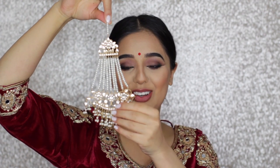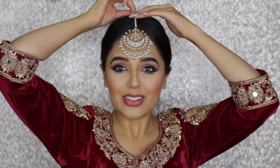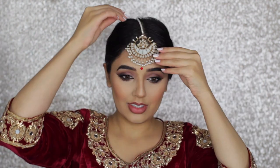And oh my god, this is the thing I love the most. This chuma is so pretty. I love pearls and it just looks so nice. And a tikka to match the necklace. So this is the one I'm gonna be wearing. So let me put this in place. It's a bit hard to do this without covering my bindi. And then the necklace.